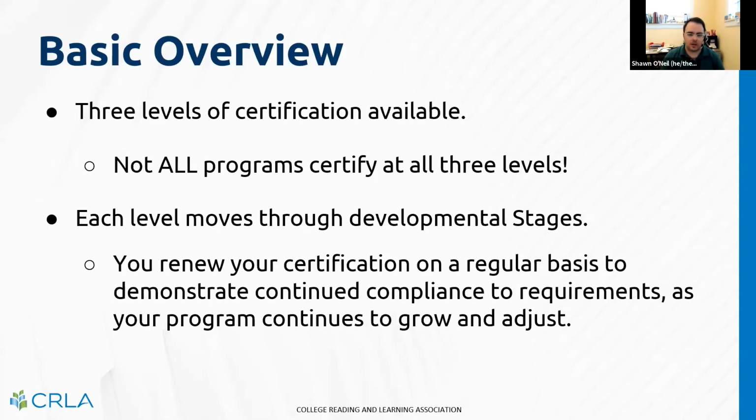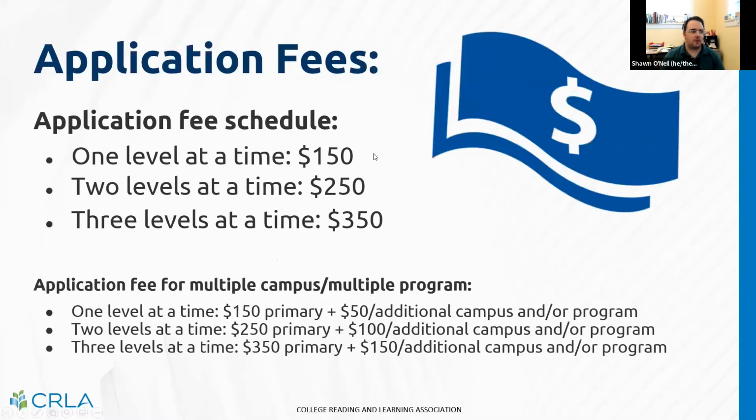I did say we would talk briefly about fees, so I'll make sure to bring those up here too. The application fee schedule for 1 level, it's $150. For 2 levels, it's $250. For 3 levels, it's $350. So if you do more than 1 level at a time, you get a little bit of a price break. We also have a multiple campus or multiple program discount. So if you have multiple programs that all want to come together and do your training as one, we allow you to do that, and we give you a little bit of a price discount for that, since you're collaborating with your colleagues.